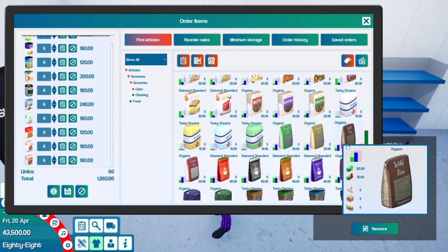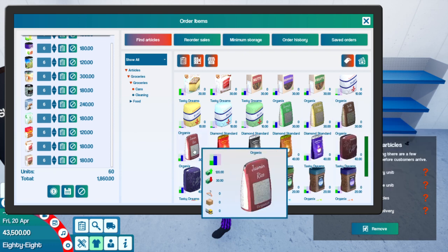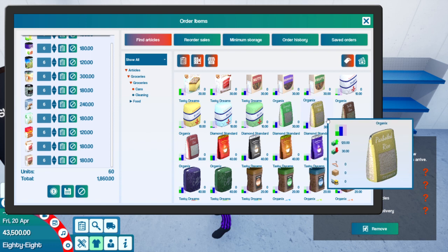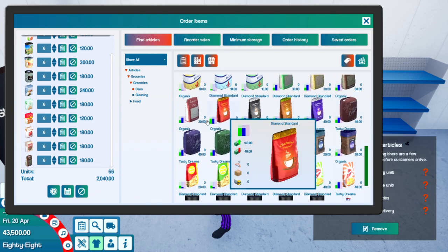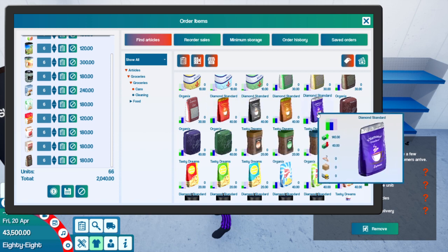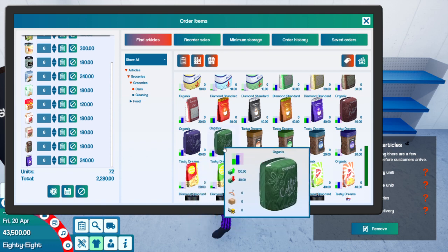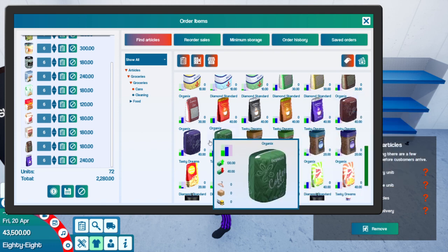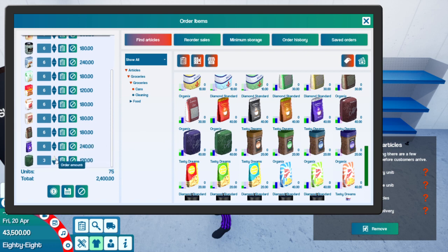Those are so low bars, I think we'll skip. Rice. Some wild rice up in here. It's at 11. Let's get some espresso. 12. Get the natural, 13.